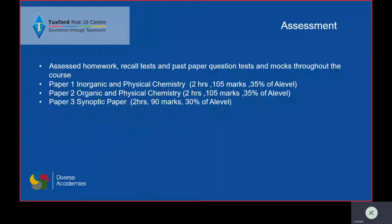There are 3 papers which you will take at the end of year 13. They are split up as on the slide. Paper 1 covers inorganic and physical. Paper 2 covers some of the stuff that's done in paper 1 with a little bit more physical and organic. And paper 3 literally is synoptic. It can cover any part of the specification, and that is also where you will get some multiple choice questions. It tends to be a bit more practical based in the emphasis, but again, it can go anywhere in the spec.